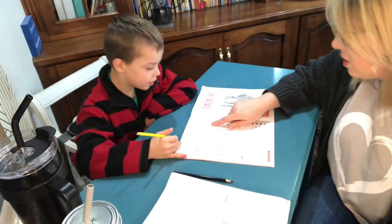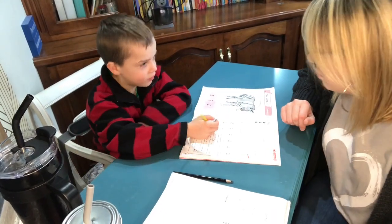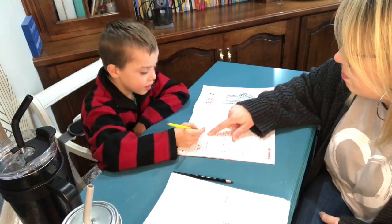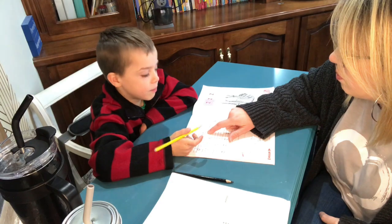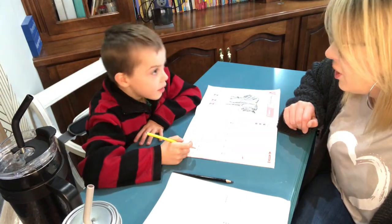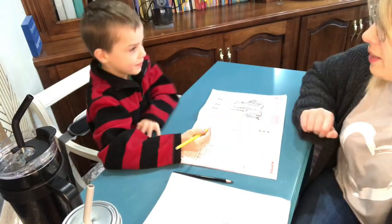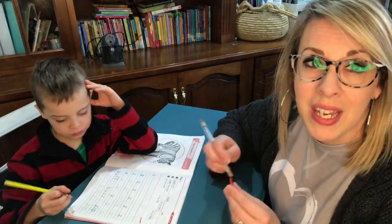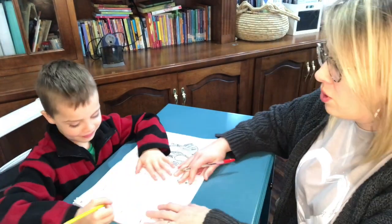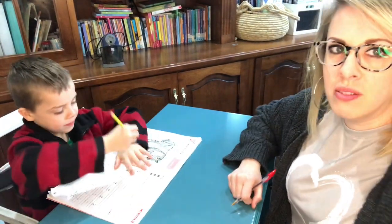Read me these 3 words. Puff. Good. Buzz, good. Zip. Good. Okay, trace and then write. Okay, so we just finished this page. We star the page. My name. Go ahead and do your name, and then we'll star the page. Every time he finishes, we star the page.